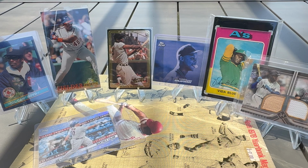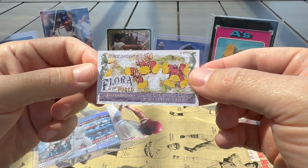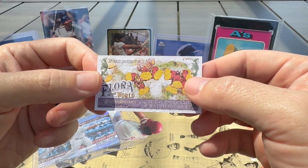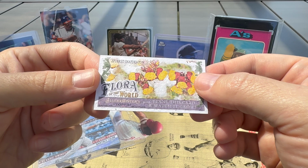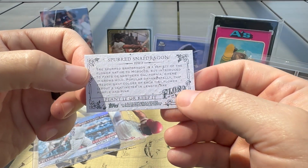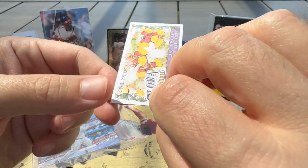And I'm already a sucker for the mini cards. And this is from the Flora of the World series. Little insert. And it's one of the actual seed cards. So you can plant this card and it will grow this flower, Spurred Snapdragon. So you can see the seeds embedded in the card there.